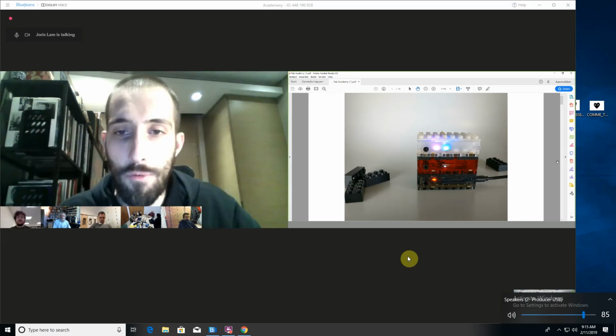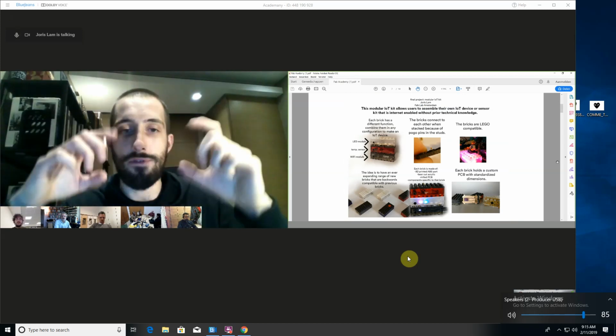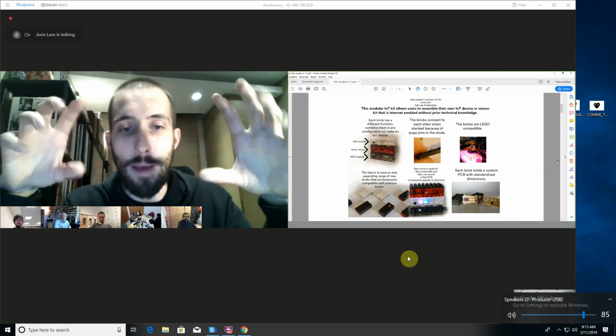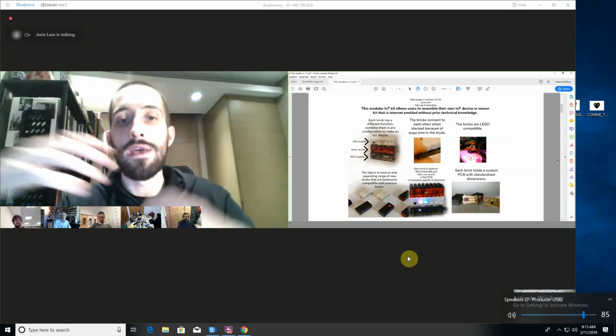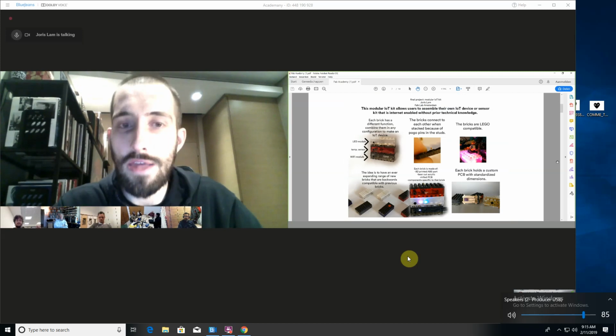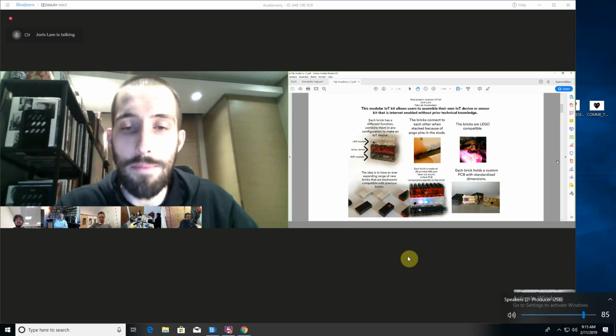And so what that allows you to do is put together these different components and build your own system without any soldering or knowledge of technology, really. So the whole vision behind it was that everyone should be able to experiment with IoT and do that in a fun and accessible way, and that's why it was made compatible with Lego.